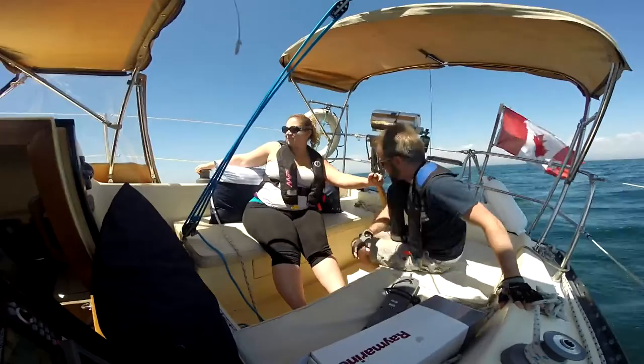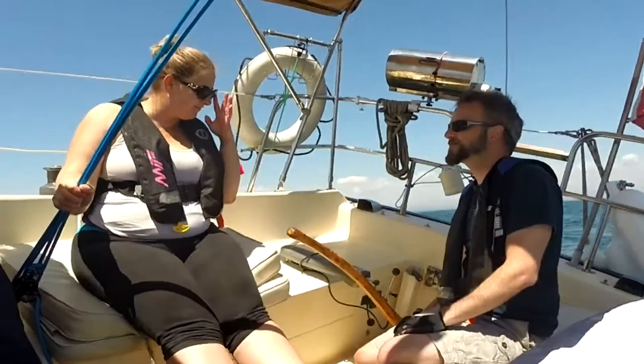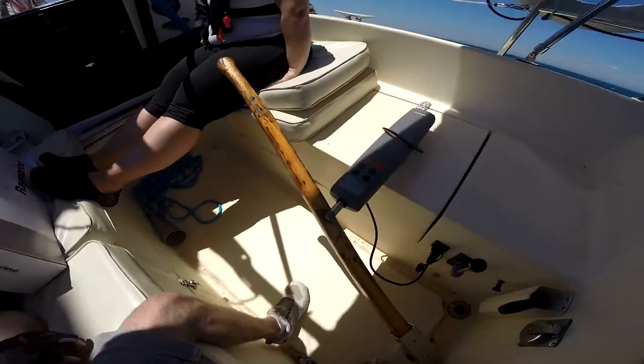So pretty typical of Lake Ontario, the wind was going a southwesterly direction, so it gave us a great opportunity to try out our new auto tiller, considering we're sailing close-hauled about 10 degrees off of our final destination. So we hooked it up, and actually it certainly helped add a lot of pleasure to the day. Certainly was a great success, and really glad to have it on board.